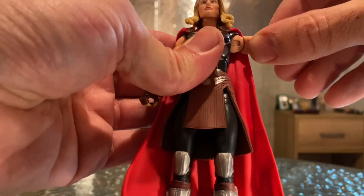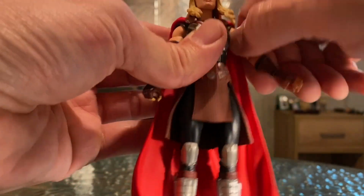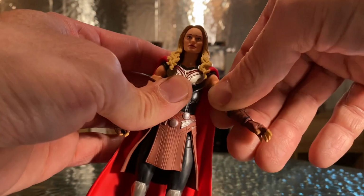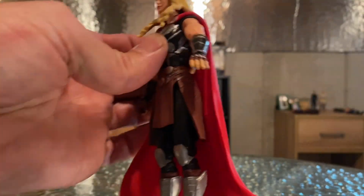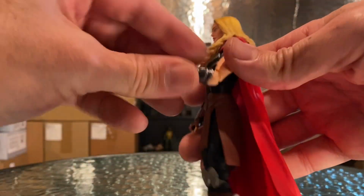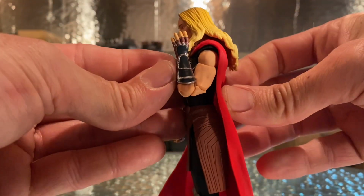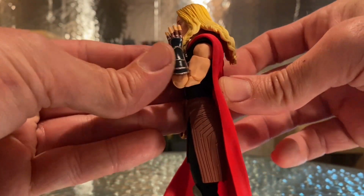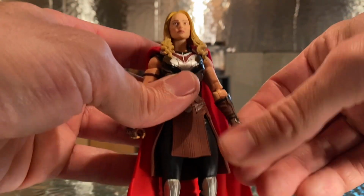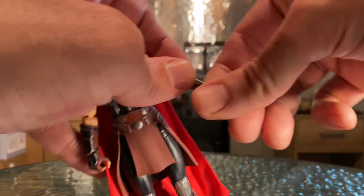And we get a hinge and swivel with the shoulder there. It's gonna be a little hindered by the cape, but not too bad. And we do get bicep swivel there. And then we're also going to get double jointed pinless arms. Fantastic. Loving those, especially on a female figure. Nice addition.